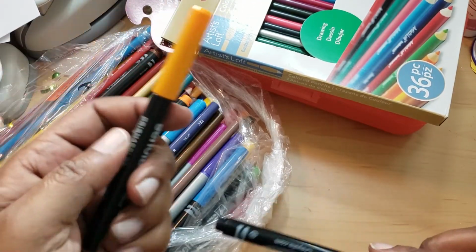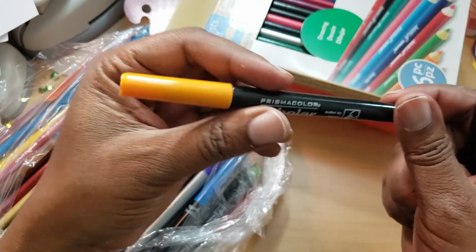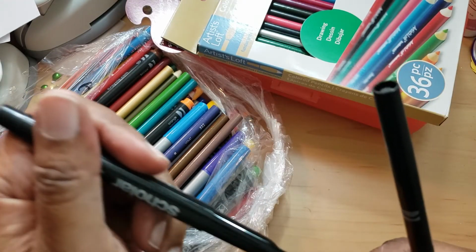And then we got these markers. And the reason why I got them is because they were Prismacolor markers. You see that? And it says bullet tip, which is, you know, one of my favorite things.